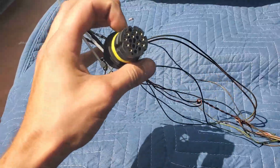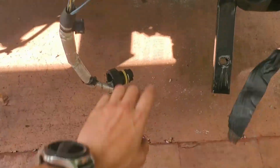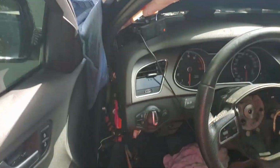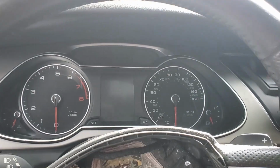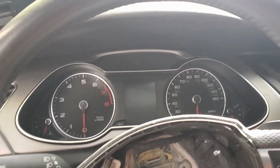So the CVT transmission T16 plug is not the same as the S4 DSG. We had to get the T16 plug from the S4 wiring harness. Let's hope the battery is fully charged for a full crank. It's still dead.